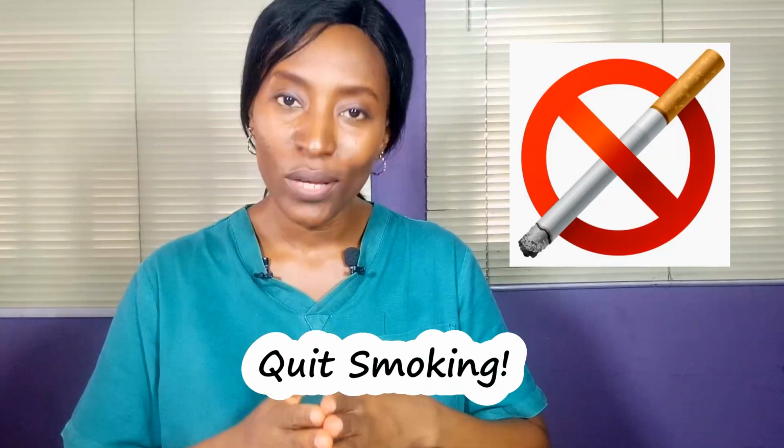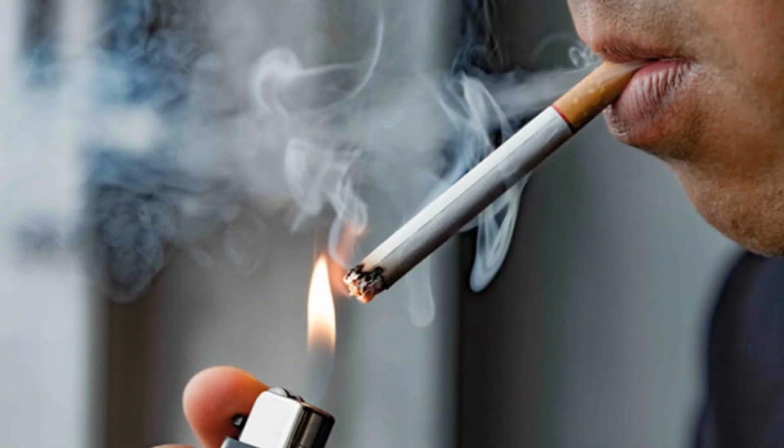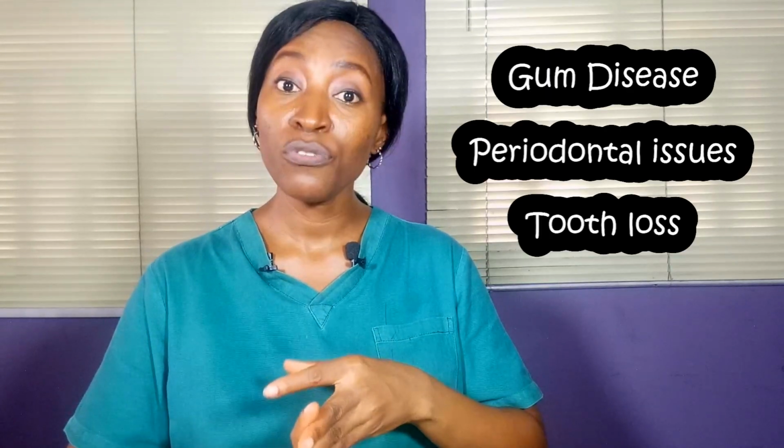5. Quit smoking. It is well known that smoking and tobacco use can cause a lot of health concerns, and it can actually harm almost every organ in the body. When it comes to the mouth, smoking doesn't just cause stains on your teeth. It can actually predispose you to gum disease, periodontal issues, tooth loss, and even oral cancers.